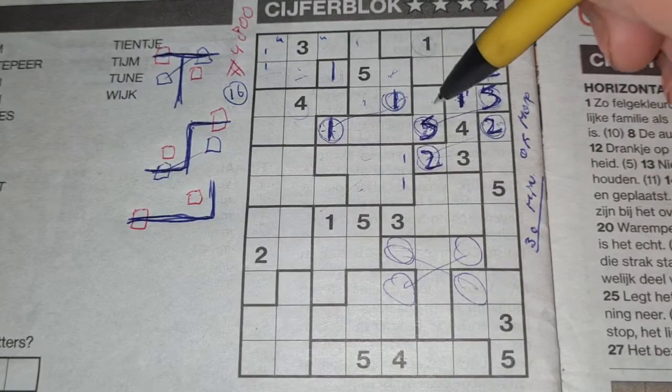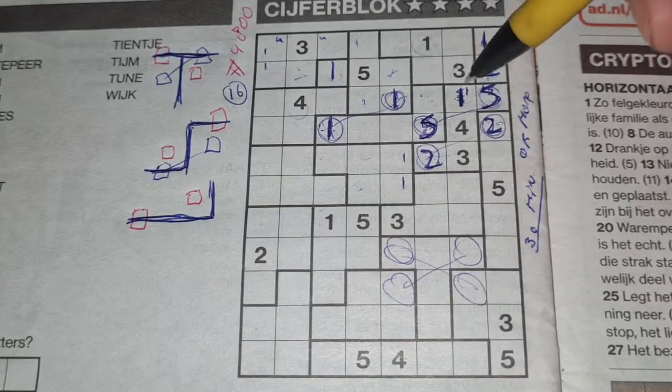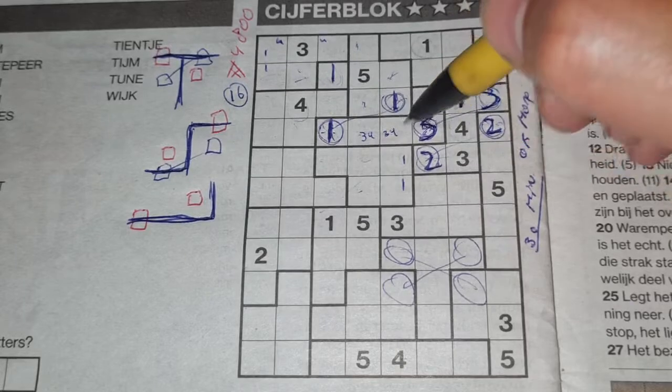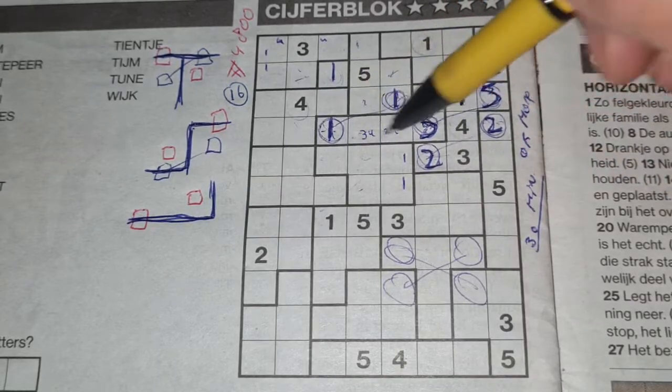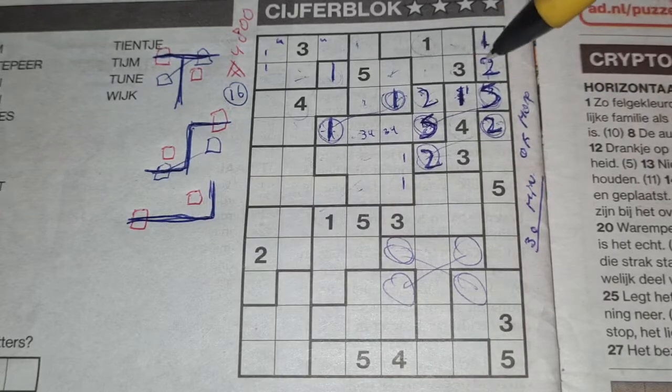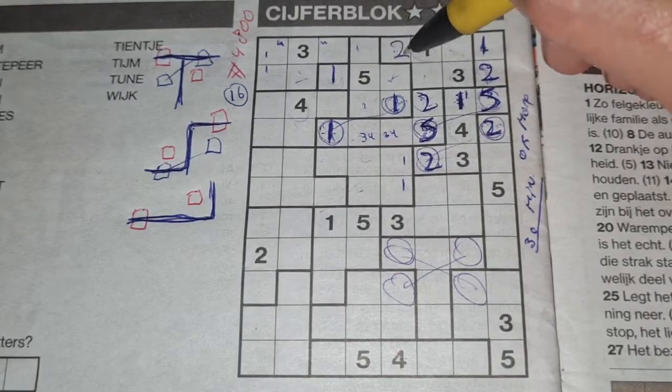Alright. This box can be a 4. This box can be a 3. So the 3 and a 4 go in those two boxes as a pair. So one digit left in this L-shaped area for number 2. This box can be 2. That box can be 2. So one box left for the 2 should be there.